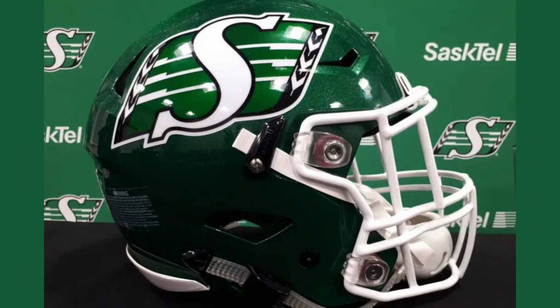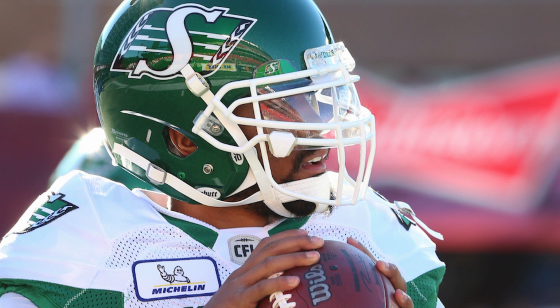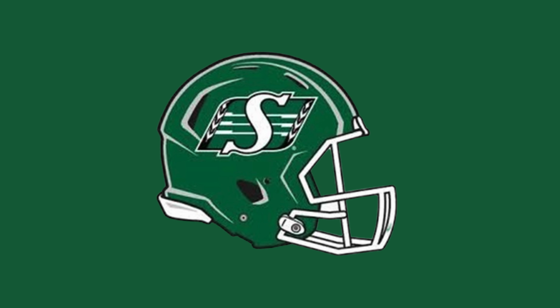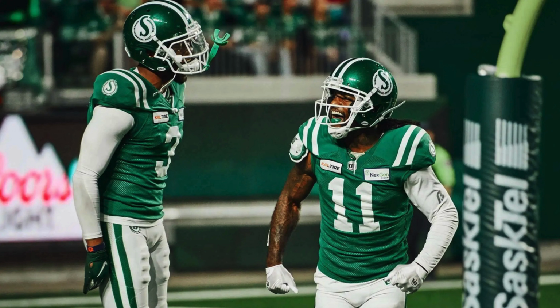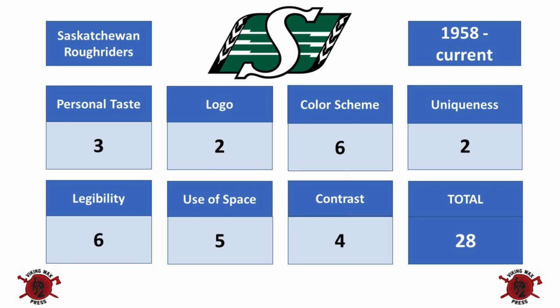At rank 20, we have the Saskatchewan Rough Riders, not to be confused with the two-word Rough Riders from Ottawa. Another original CFL team, the Rough Riders from Saskatchewan get good marks for that clean green and white color combo, but the wheat field behind the S draws focus away from the S in both directions and gives me a mini headache. They should have stuck with this design they wore from 66 through 84. Today's version gets a 28 out of 70.